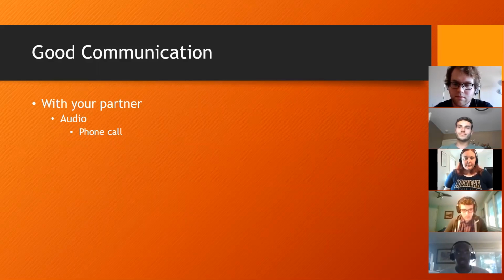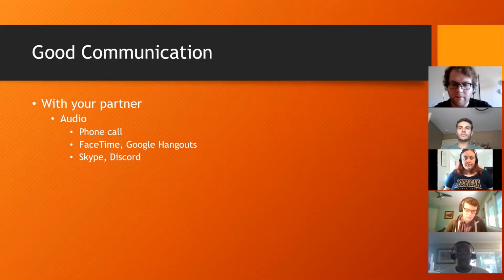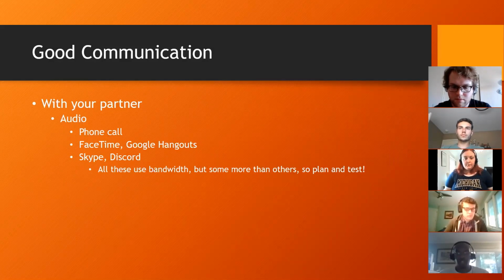A couple other options include FaceTime and Google Meet. FaceTime and Google Hangouts allow for audio only as well as video options, but they do take up a decent amount of bandwidth. Two other options include Skype and Discord. There are audio only versions of Skype, and Discord is an audio only based platform. That way you'd be able to chat, send files, and be able to talk. But note that all of these programs, with the exception of the phone call, do use bandwidth. So you should plan accordingly and make sure you're testing these.